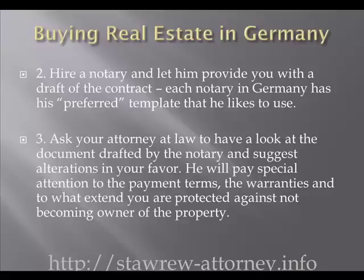And basically, what the lawyer will do is he will pay a lot of attention to the payment terms, to the warranties, and to what extent you're protected against not becoming owner of the property. So that's generally what the lawyer will do, and he'll make sure that all the things in your favor will be included in the contract.